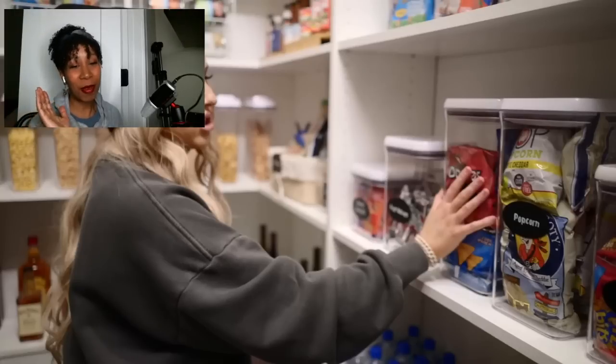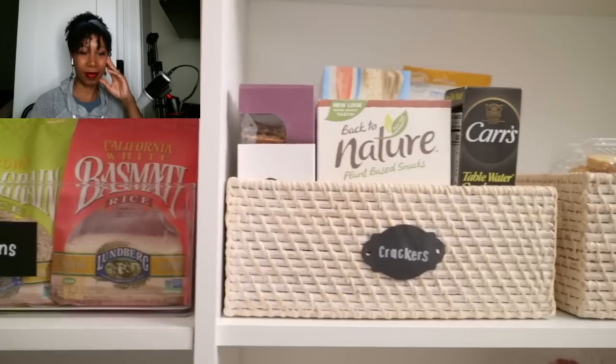Okay, I gotta say it again. Jacyln has, it looks so far like it's mostly snacks. No hate. I mean, I want to be in this pantry and eat and hang out, but a lot of people don't have this many snacks in their pantry, or do they? Let me know down below if your pantry is this full of snacks. Let me know.